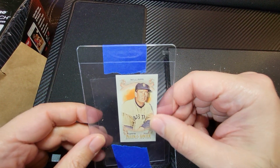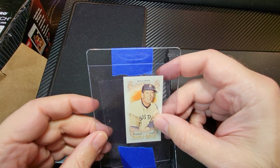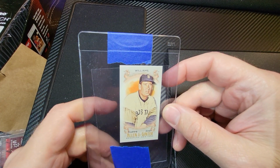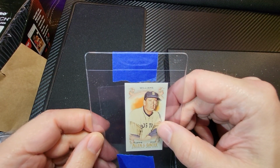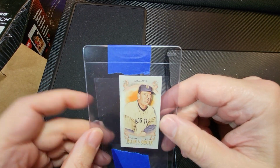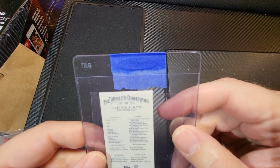This is Ted Williams Mini, and I love minis. The reason I bought this, because like I said, I'm trying to get one of each different kind of card. I don't need one of every different card, but I want to have one at least. Now, I have some of these, but I don't have access to them right now. And I'll explain that. So this is the Ted Williams.